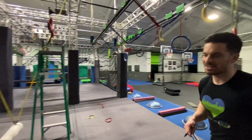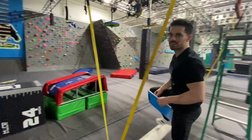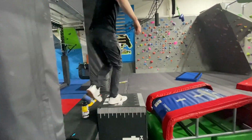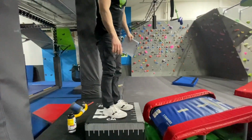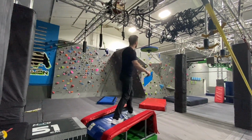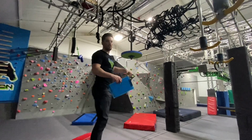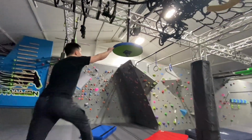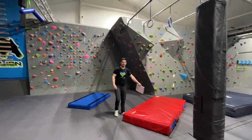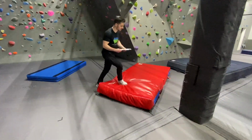Moving into the final obstacle, we got the Tasmanian Tornado. You guys will start on this hero box right here. Feet are allowed on the trampoline. Hands are allowed on this spinning disc. And your dismount is this red pad right here.